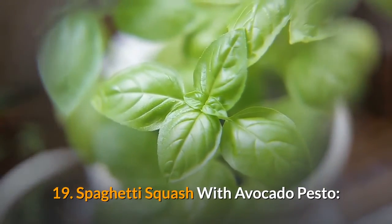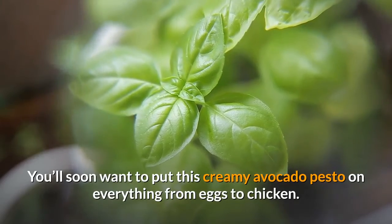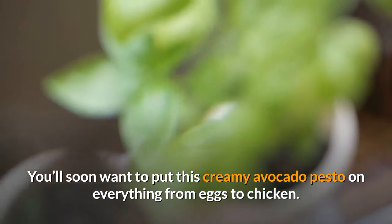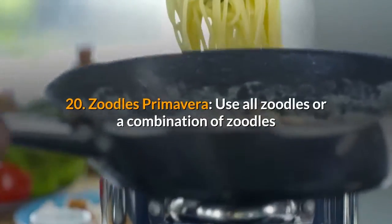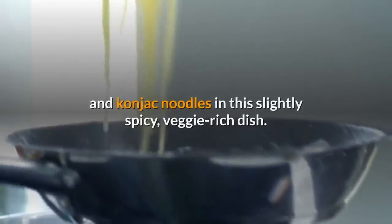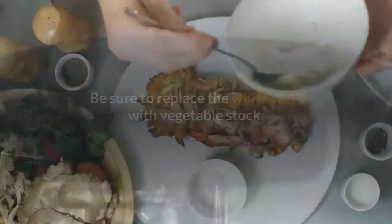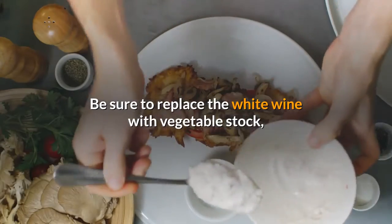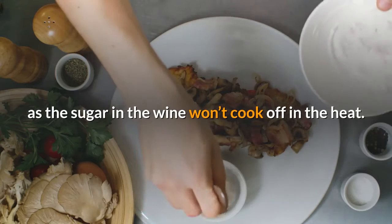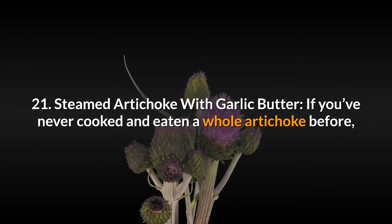19. Spaghetti squash with avocado pesto. You'll soon want to put this creamy avocado pesto on everything from eggs to chicken. 20. Zoodles primavera. Use all zoodles or a combination of zoodles and konjac noodles in this slightly spicy, veggie-rich dish. Be sure to replace the white wine with vegetable stock, as the sugar in the wine won't cook off in the heat.